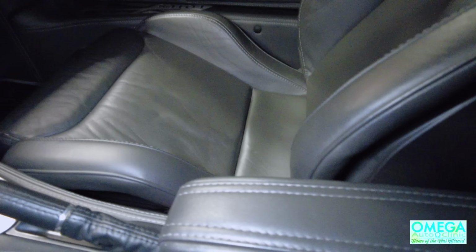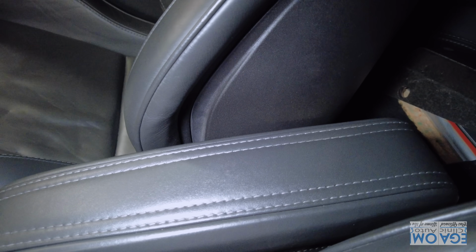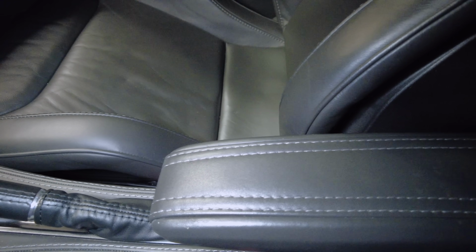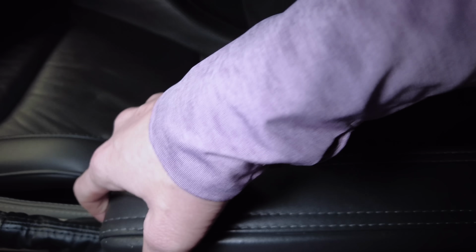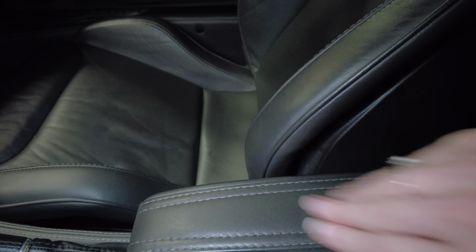As we move to our center seat area, this has got to be one of the tiniest little armrests I've ever seen. It is just this little bitty sliver. You will definitely be fighting with the passenger if you're both trying to use this. It does move up, but it's just an armrest. There is no little hidey hole in there.